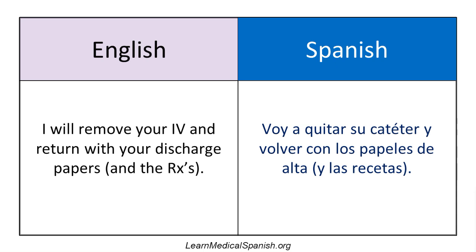Okay, I kind of stumbled over that, but that's kind of a long phrase. And then the discharge papers, that's something that I kind of recently learned, but it seems like that's the correct way to say that. I would usually just say they'll come with the papers or the instructions or whatever, but de alta seems to be how they say it, if it's for a discharge or for going home or whatever.